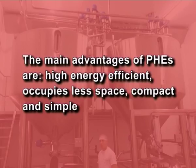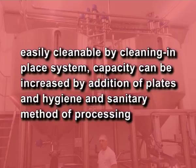The PHEs are generally used in chilling units and continuous type pasteurizers, that is high temperature short time pasteurizers. The main advantages of PHEs are high energy efficient, occupies less space, compact and simple, easily cleanable by cleaning in place system, capacity can be increased by addition of plates and hygiene and sanitary method of processing.